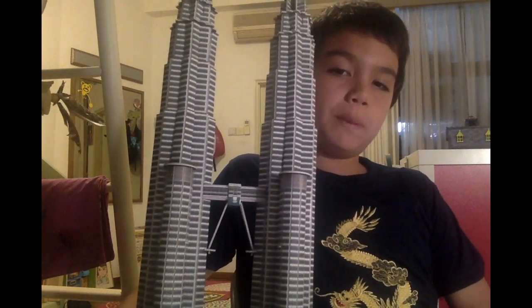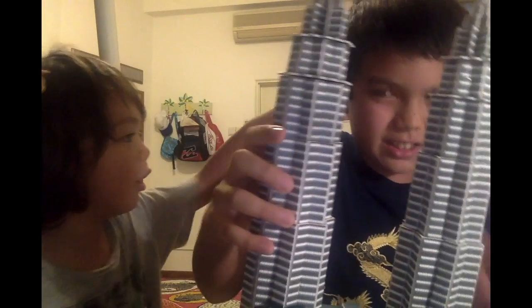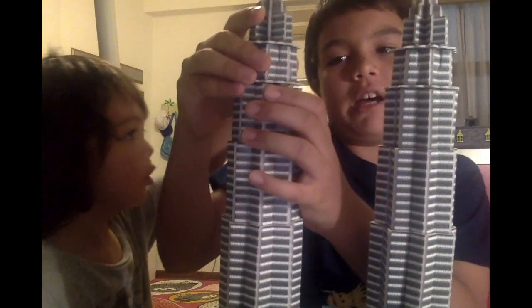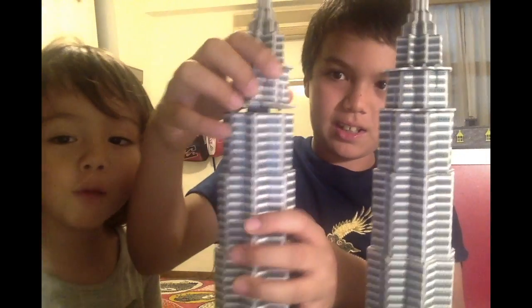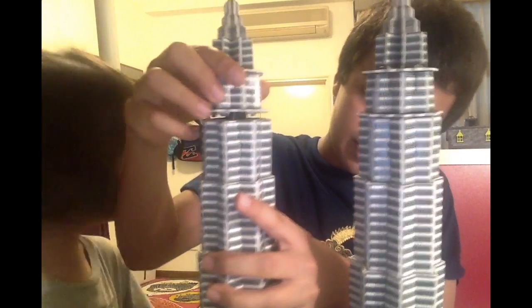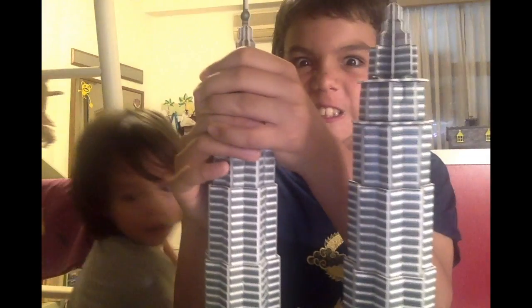This one is a cool Patronus Towers, and you can scratch. You can take it off. Nice. Awesome. I want to try it. Only $29. Okay, I can do that.